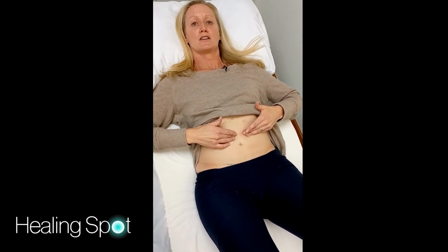You might notice that one side starts to release more than the other, or that your hands go at different speeds or at different depths. Now, I'm going to show you a variation of this. You can actually work a little bit above the C-section scar. It might be easier for you to not be directly on that scar. You can even use your whole hand, right around the belly button. You can do the same thing. Sink those hands down, wait till you get to that barrier, and then very gently pull up.